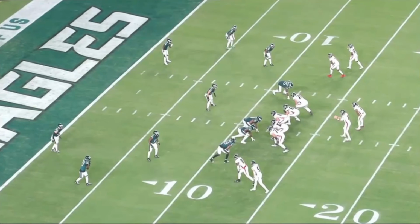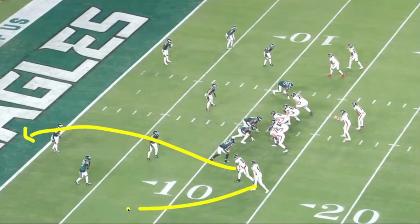Right now they've got 4 on 3 to the boundary effectively, because Bijan Robinson heads this way. So 4 on 3 to the boundary over here, and they got 3 on 2. So the Eagles have a numbers advantage in the passing game to both sides. Falcons going to run a smash concept to the 2-man side. Deep corner. Hitch. And again, they've got a numbers advantage over here.